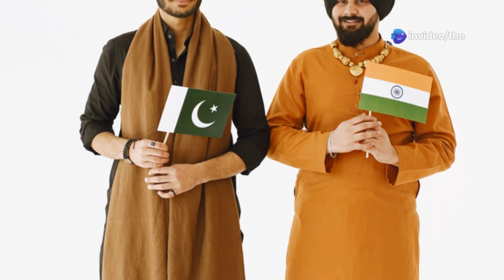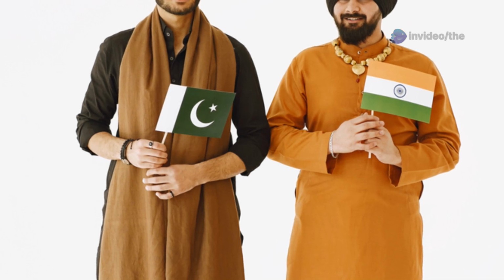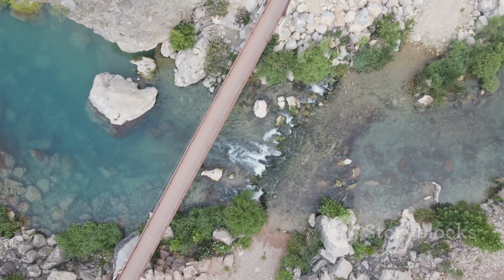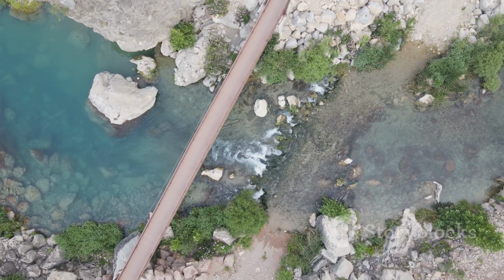Under the treaty, Pakistan gets most of the water from the Indus, Jhelum and Chenab rivers, while India gets to use the water from Ravi, Beas and Sutlej. So Pakistan gets the larger share of the water. Why? Because these rivers mostly flow through Pakistan.